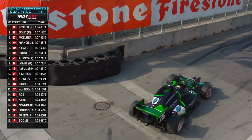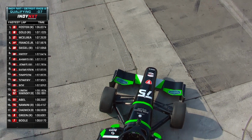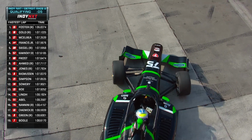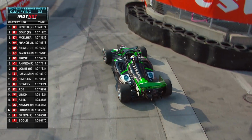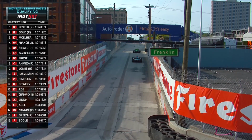Here comes Reese Gold in that gold and black car for HMD Motorsports. He's got a minute 7.122. And Jake, how about Louis Foster? He just went to the top at a minute 6.837 with that bent suspension at the rear of that race car. Holy smokes. Foster has got this racetrack figured out here as the checkered flag is out.